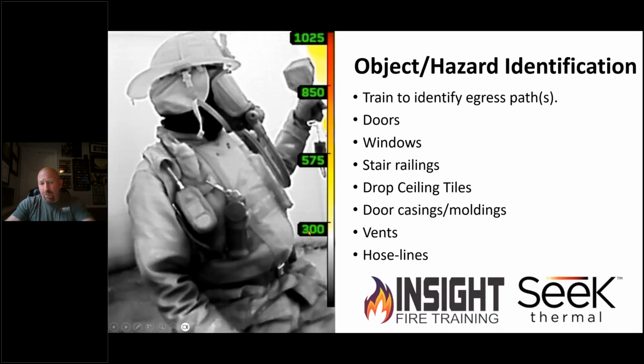Giving them these 2 components can help them, and those 2 components need to be trained on regularly, at least once per year. Per the 1408 standard, you shall have classroom, hands-on, and live fire 1 time per year, and you need to train them to look for these objects and know what it looks like through your thermal imaging camera. What these doors look like in low heat, high heat, terrible conditions with high moisture content.